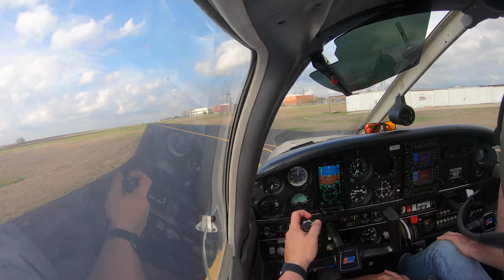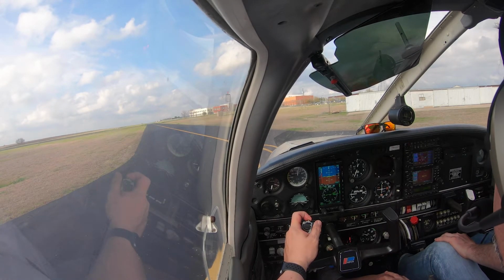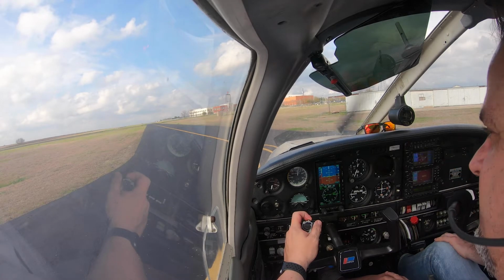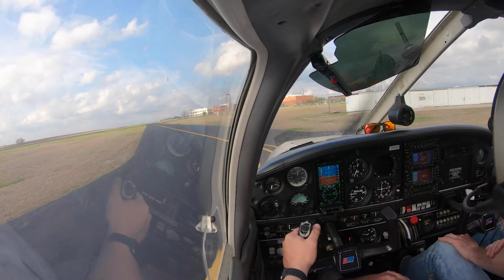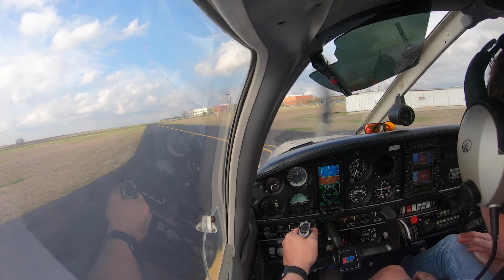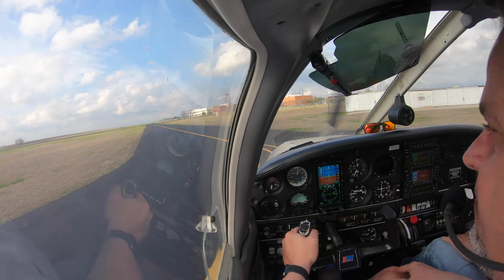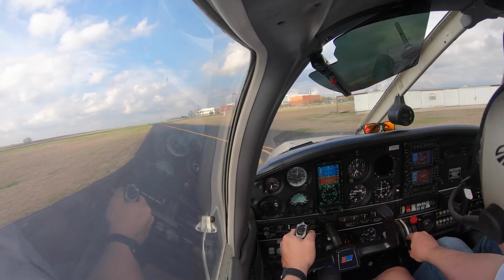Alright, so Taylor traffic, Warrior 8405 Mike, clear of runway 17, taxiing back to runway 17, Taylor traffic. Beautiful. Alrighty, so a quick cleanup, just flaps. We'll leave the fuel pump on and everything just because we're going to be taking off here shortly.